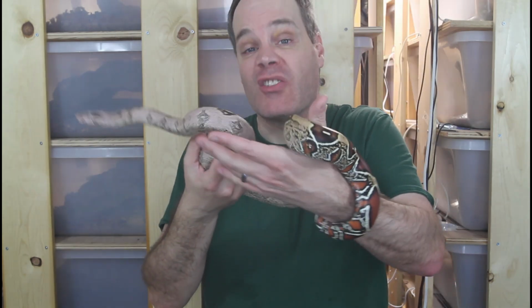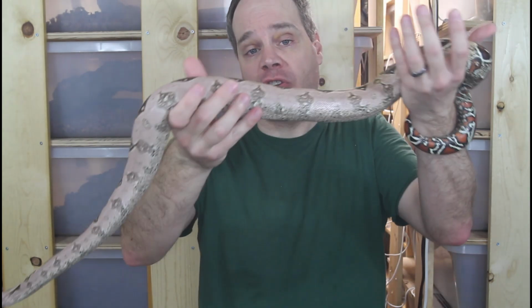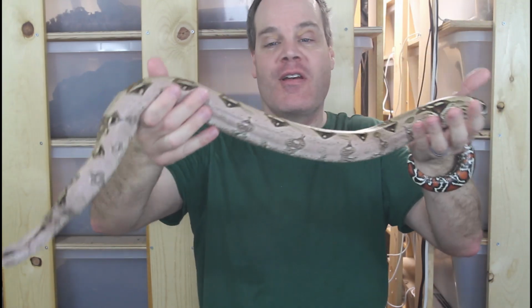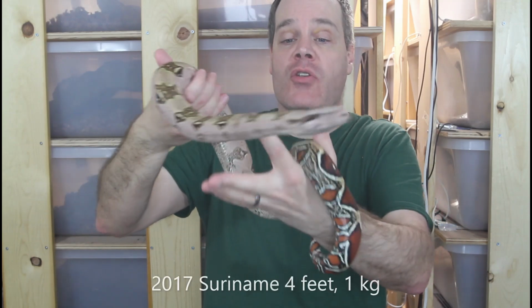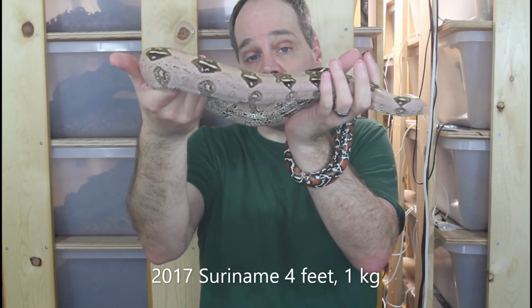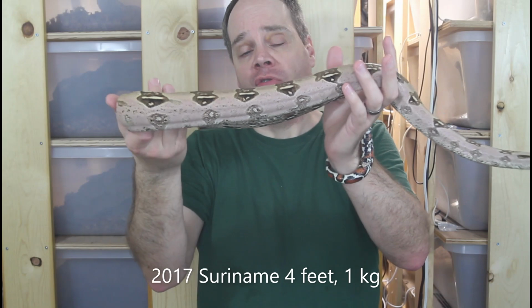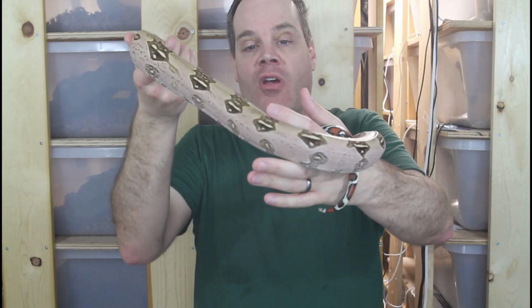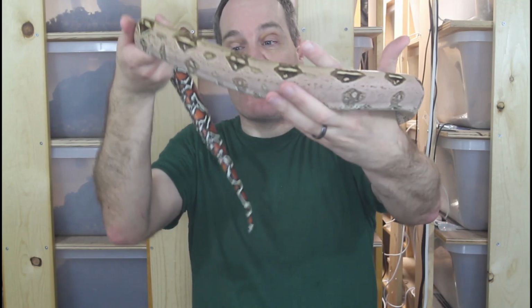On to the year 2017, and here we have an approximately 3.5-year-old Suriname boa. She's a little feisty today. Hopefully she won't draw blood. But you can see she's 4 feet long and about 1 kilo. So quite a bit larger than the 2018 animal we just looked at. Definitely beefier, a little more muscular.